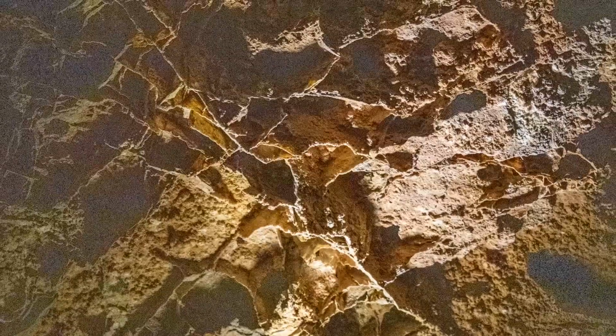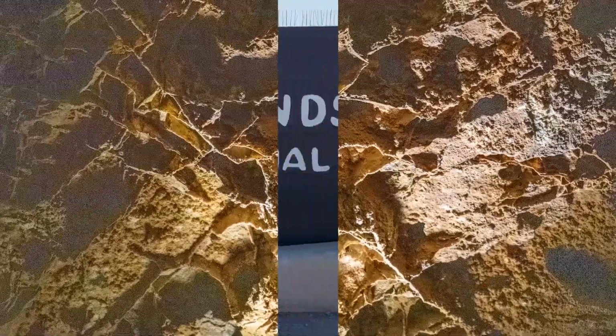But the cave is just not as pretty as Carlsbad Caverns or as grand as Mammoth Cave.